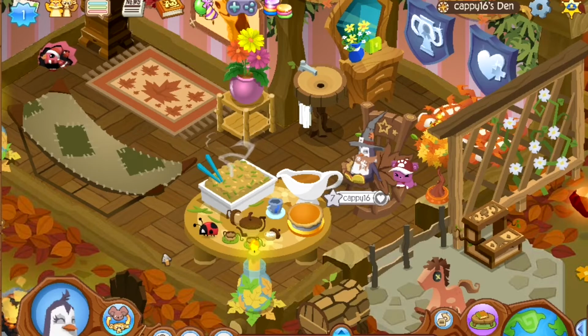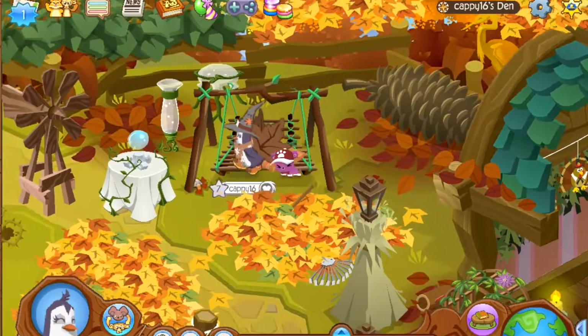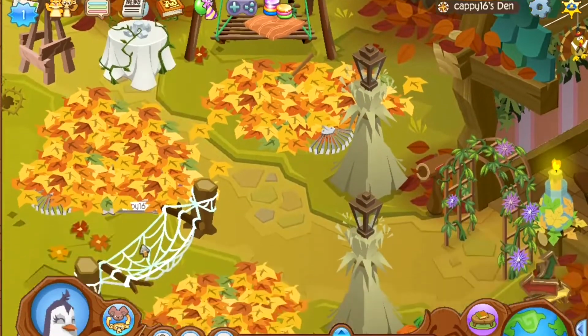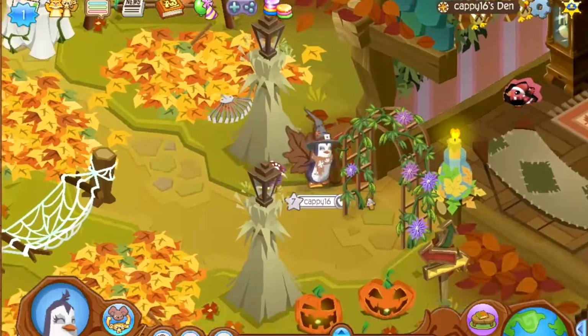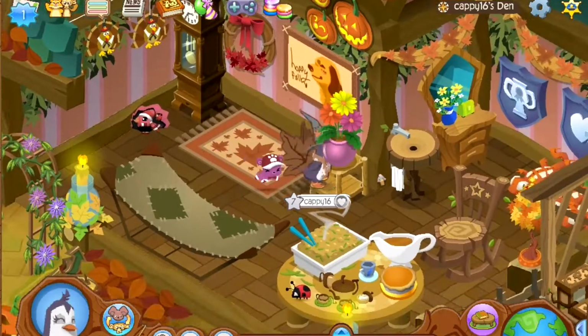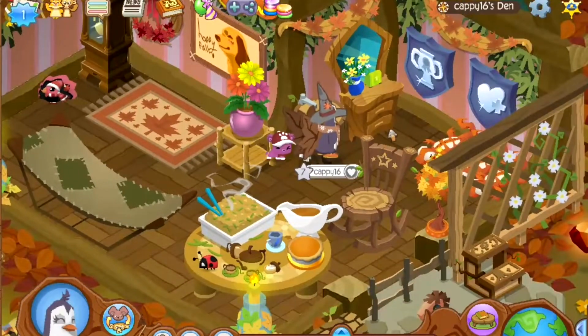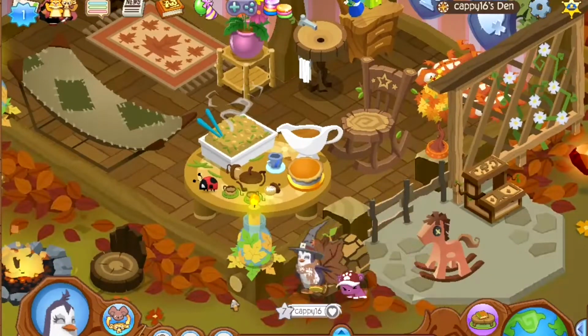All right, and I am done. I'm about to show you the finished look. So up here we just have a giant pine cone, a swing, a windmill, a lot of leaf piles. Got a lamppost, pretty cool. Got my turkey in there in the corner, some Halloween decorations, some Thanksgiving decorations, you know how it'd be.